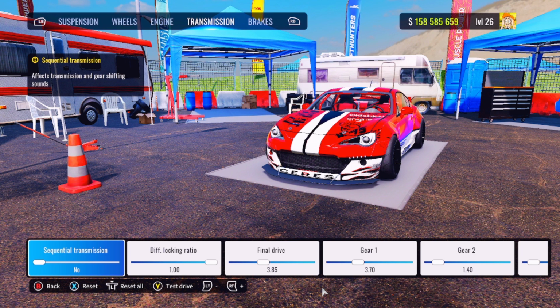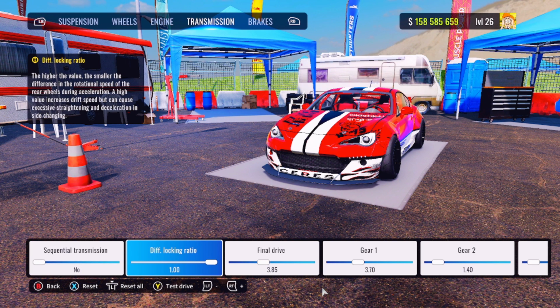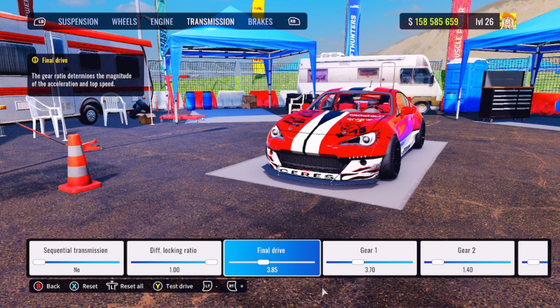For the transmission, you can use the sequential if you want to. All it does is, like it says, affects transmission and gear shifting sounds. Diff lock ratio is going to be 1.00. Final drive is going to be 3.85.